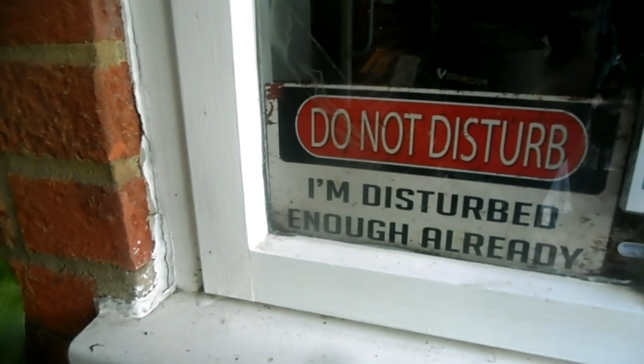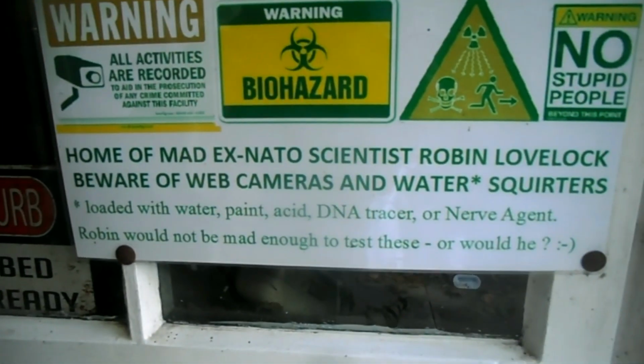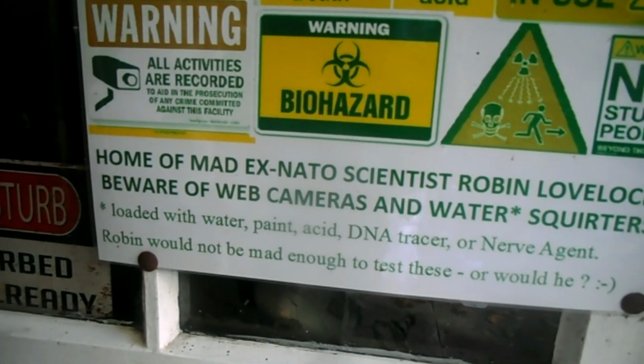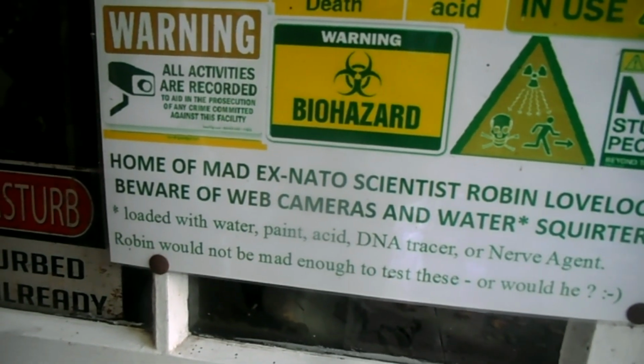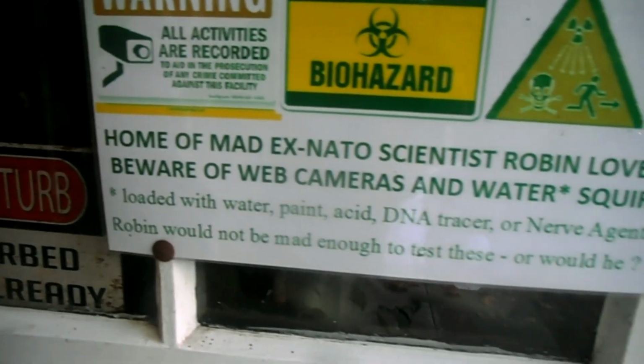My study is just through there. Do not disturb. I'm disturbed enough already. Now, this is probably the most important sign of the lot, because it's not just surveillance, cameras and things. There is some... No, I'll let you work it out. Home of mad ex-NATO scientist Robin Lovelock. Beware of web cameras and water squirters loaded with water, paint, acid, DNA tracer or nerve agent. Robin would not be mad enough to test these. Or would he? Just a joke, of course.